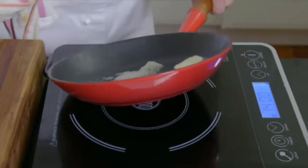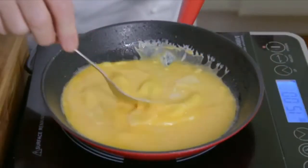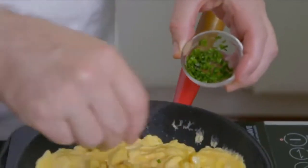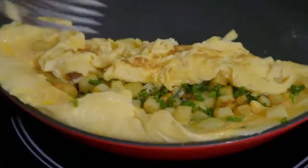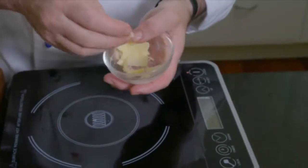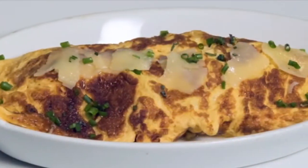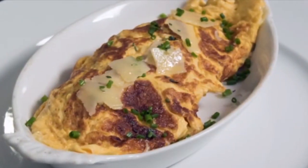Then I heat a little butter in a frying pan and cook the omelette on high heat until it's almost set. I fill the center with the potato and 1 tablespoon of mixed chives and tarragon. I fold the omelette and slide it onto a plate. It is more appetizing garnished with extra cheese and a sprinkle of chives. Voila, a very easy but very satisfying omelette au Beaufort from the Alps.